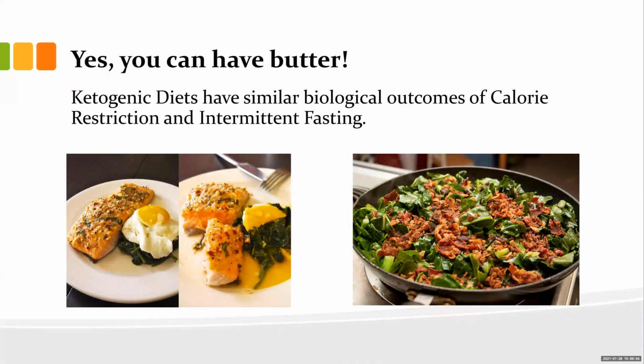So you can have real butter. Butter makes everything taste good. Because you're eating whole foods, you can add salt to it, you can add butter to it. If you're buying something in a package, the sodium is through the roof, because that's what gives it the taste, because they've overprocessed it so much. That's why they put sugar and salt in, because they've overprocessed it and taken all the nutrition out of it.